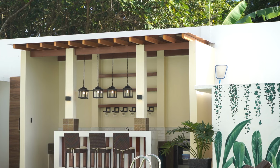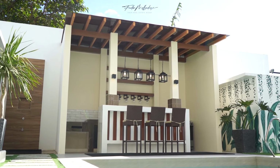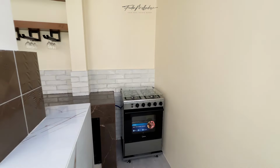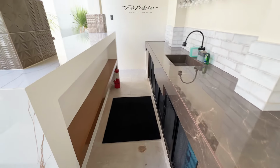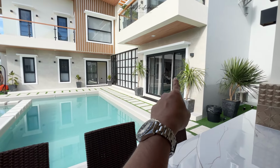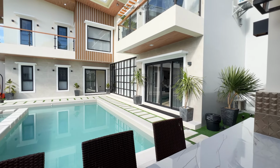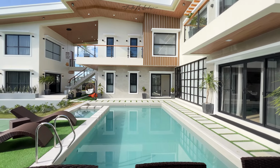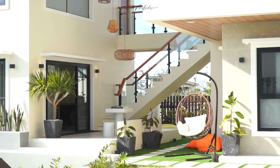So dito merong open bar with drop lights, tapos meron sink, and also mga wine glass, and then merong lutuan dito, 4 burner cooktop, gas, and yan yung counters, open bar, and that sliding door is your access going to the junior suite or the first bedroom on the ground floor. So ito yung swimming pool, and also on that side is yung cinema theater na pupuntahan natin, and yung sa baba is the game room.